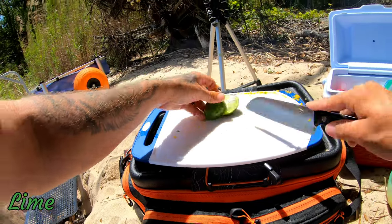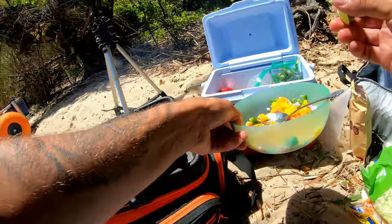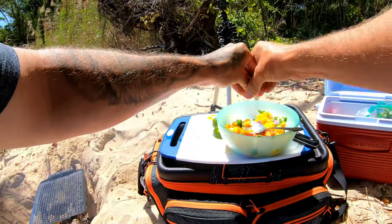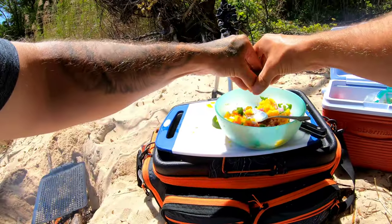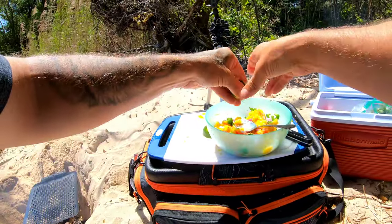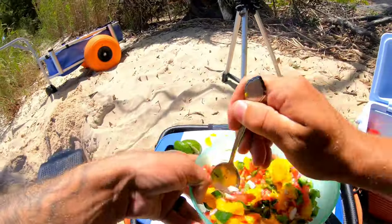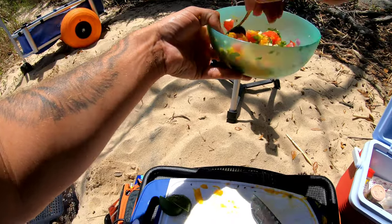Quarter the lime, just like that. Sweet, and then we can squeeze some of this lime juice right in there. I'm gonna use two of these quarters right now, and then I'm gonna use the other two to drizzle over our fish. Let's get just a little bit of salt in there. Then we're gonna give that a nice stir. And that's looking super good. That's gonna be delicious on these fish tacos.